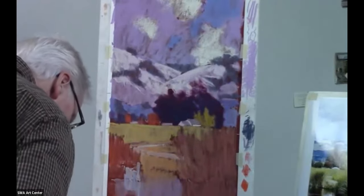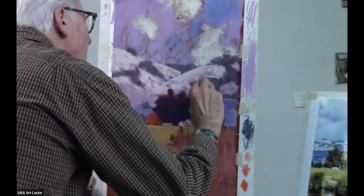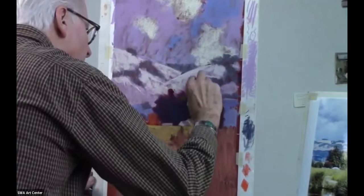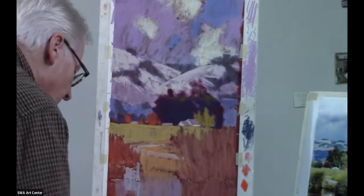Let's get some greens in there. I'm getting a little premature, but I didn't want to lose sight of where the focal point was going to be.